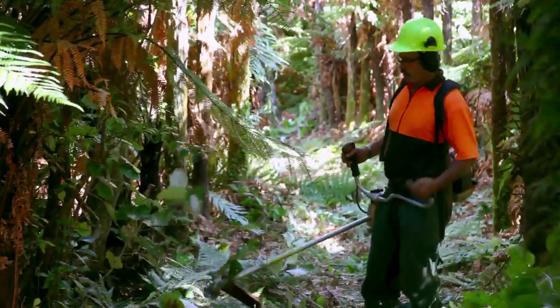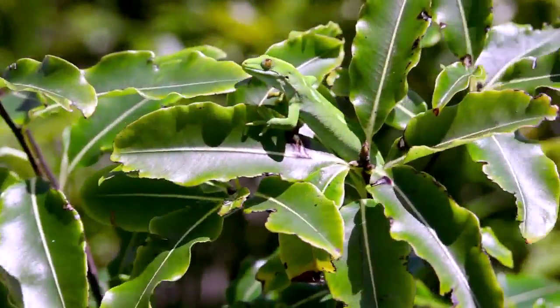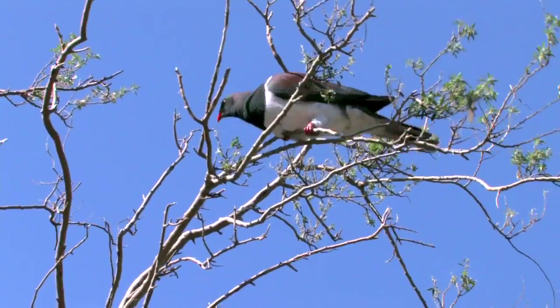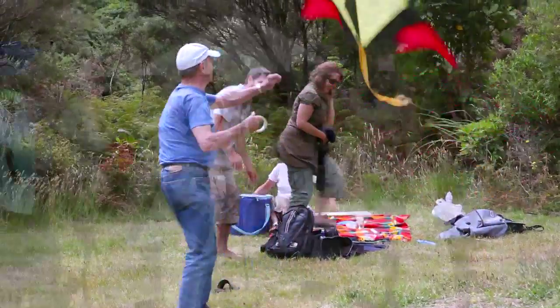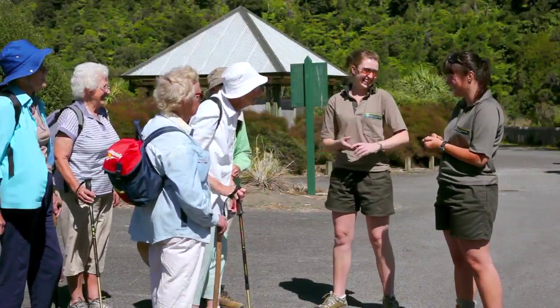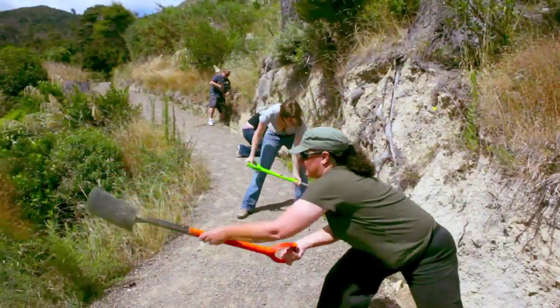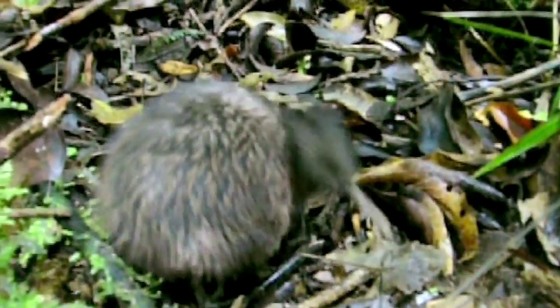The Department of Conservation manages the park, maintaining the network of walking tracks and visitor facilities. It also runs and supports programs to regenerate and conserve the area's native wildlife and enhance recreation opportunities. Each year, DOC and the Rimutaka Forest Park Trust work alongside hundreds of dedicated volunteers on conservation projects, including the Trust's Kiwi Project, which has seen the reintroduction of brown kiwi to the park.